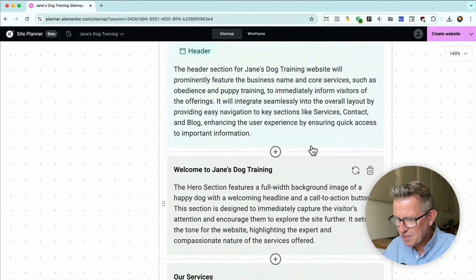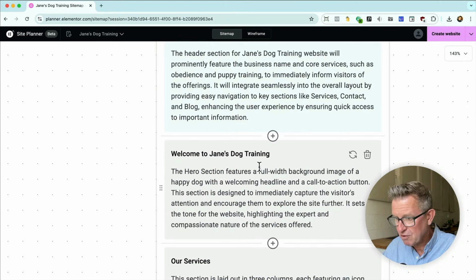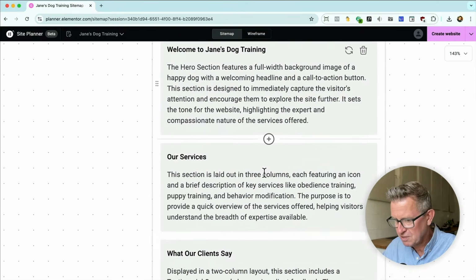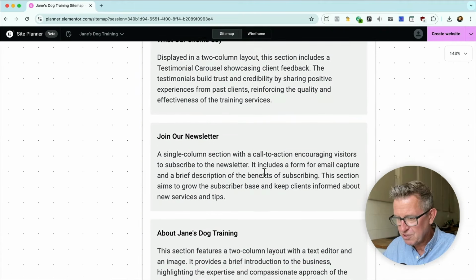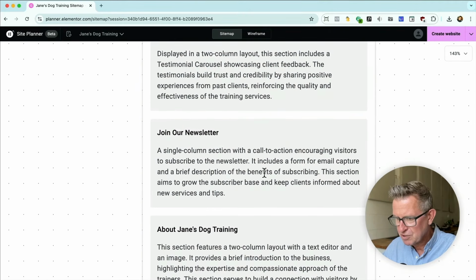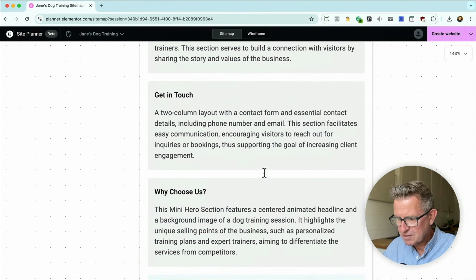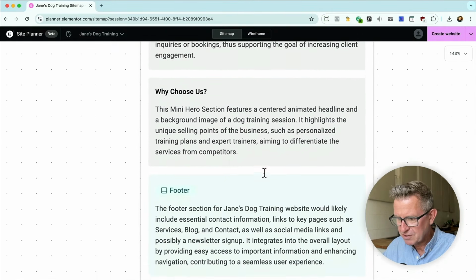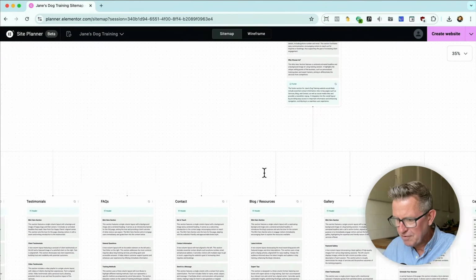Zoom in on that. So header, that'll just be the header menu, etc. Welcome to Dogs Training. Hero section, yeah, nice. Our services, what our clients say. Nice bit of social proof there. Join a newsletter. Probably a bit too soon for a CTA like that. About us, why choose us? Yeah, that's good. And the footer. I mean, as a first go, I think that's pretty cool.